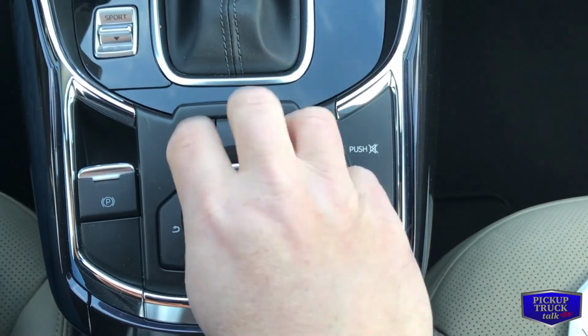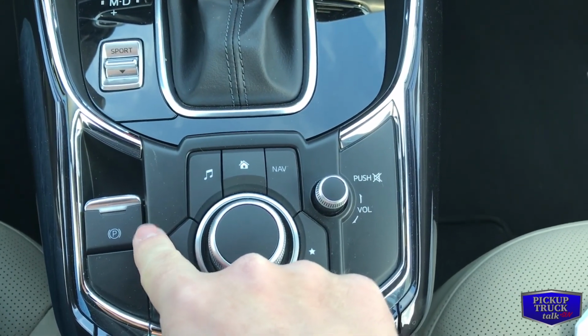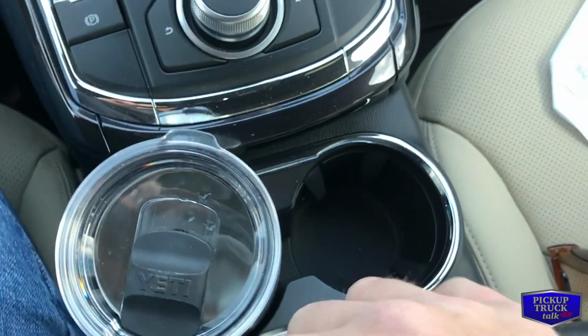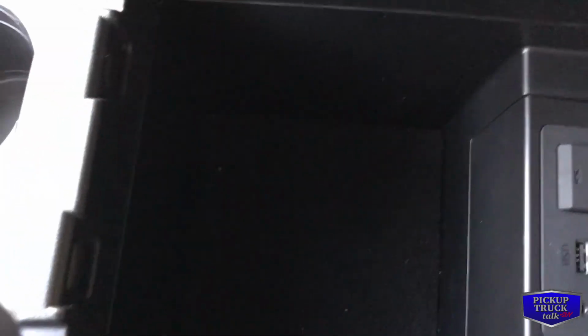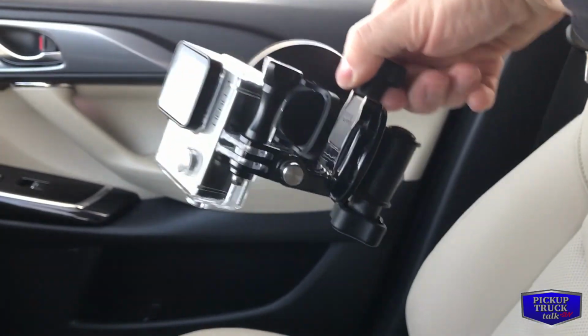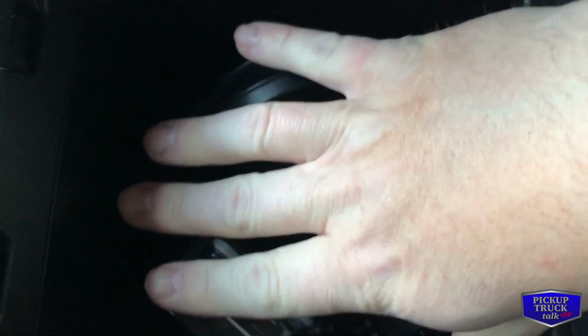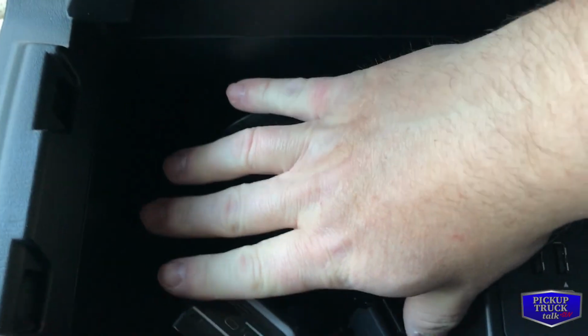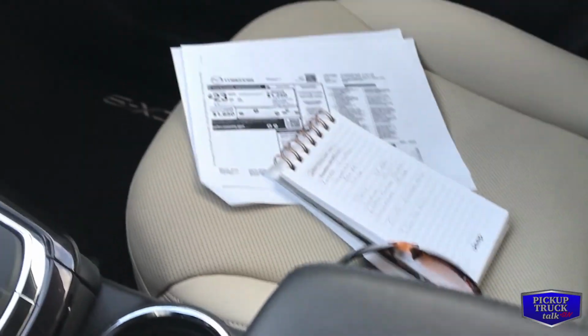This is the control I was using for the screen up there. I have volume controls, emergency parking brake electronic, a couple cup holders. In here is storage. This is where the USBs are. It's not a huge thing, so I'll take my GoPro and put it in here, and you can kind of see how much storage you have. If you have a big purse or something, you're probably not going to fit your purse in there. But it does close nice. It's nice and comfortable to rest your arm on.